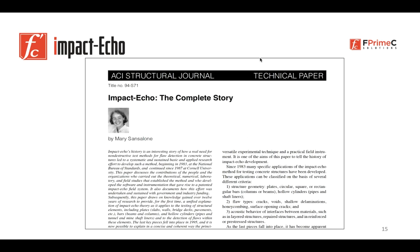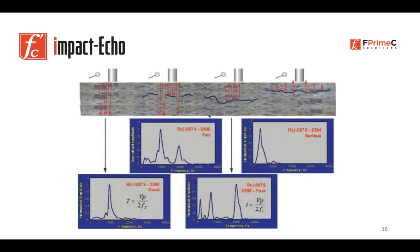It depends on the dimension of the beams, or on the dimension of the slab you are doing the test over. But I strongly recommend reviewing that paper. It gives you a lot of information on how to use the impact echo method for concrete structures. So I will briefly show here how the frequency looks in different structural members.